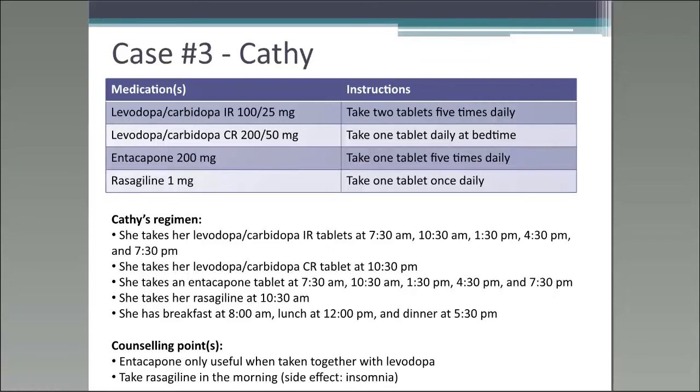And you can see that, oh, perfect, she's taking it with her Levodopa tablets, because those are meant to be taken together, because the role of Entacapone is to essentially have it so the effects of the Levodopa can last longer, because it's preventing that breakdown in the periphery before it gets to the brain, so that more Levodopa can get into the brain. And then she takes a Rasagiline tablet at 10:30, and she has breakfast at 8, lunch at 12, and dinner at 5:30.